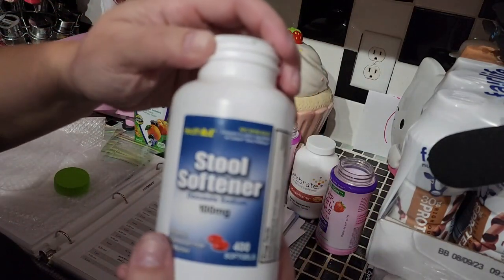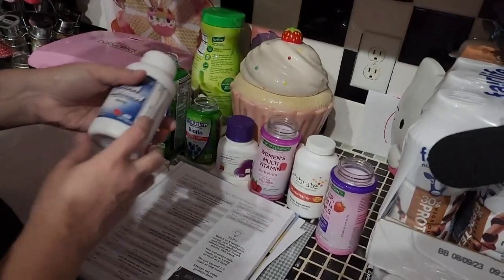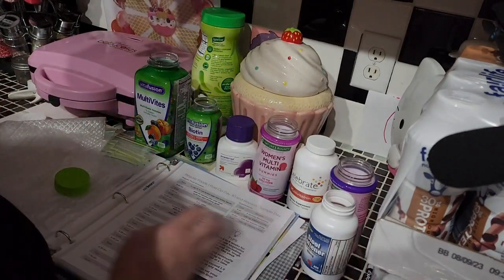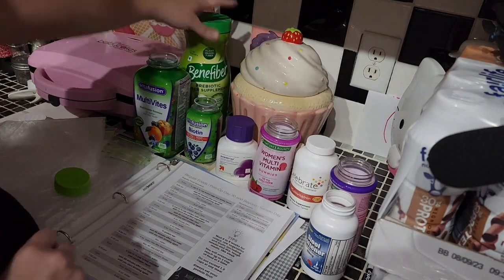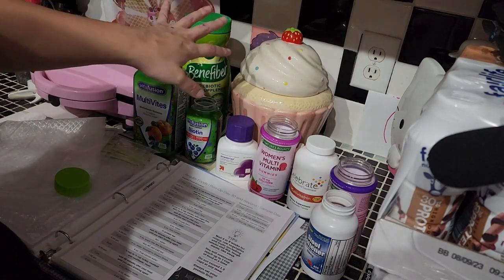My stool softener. I still haven't had issues with that. So I do three of these a day. Keep my Benefiber on hand, but I keep that in a separate container in case I need it.